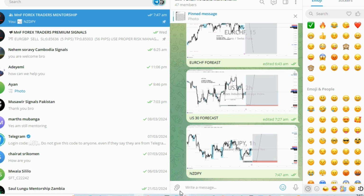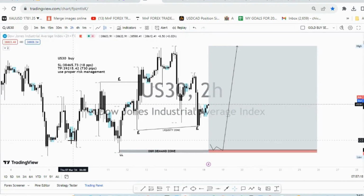And remember, watch out for this particular trade because this can be a banger of a trade.